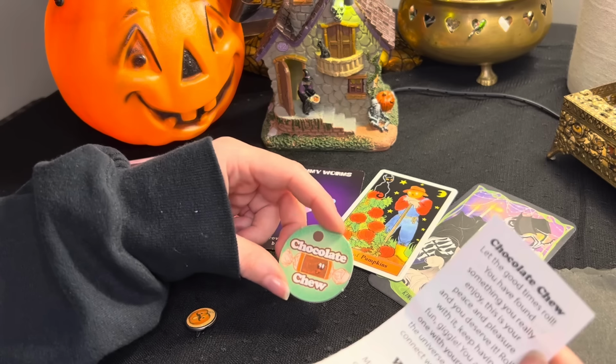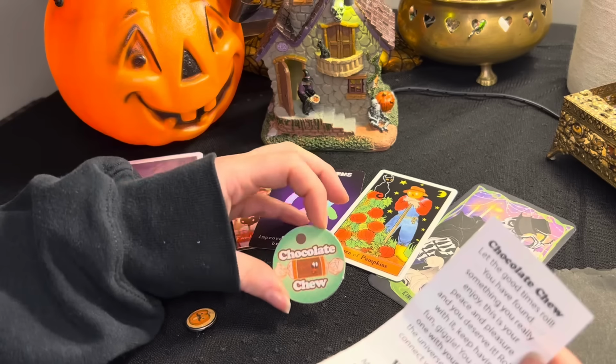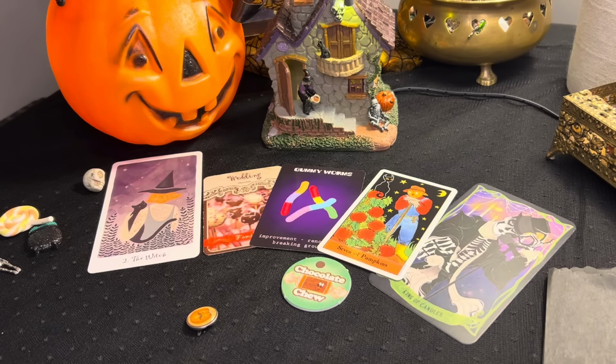Let the good times roll. Some good times coming up. Again, we'll get back to this family card, but maybe you're visiting with family, or family's coming to visit you, or you've got an event or a wedding. A family reunion could be coming up, or a big barbecue or something like that. You connecting with family, people you haven't seen in a while maybe.